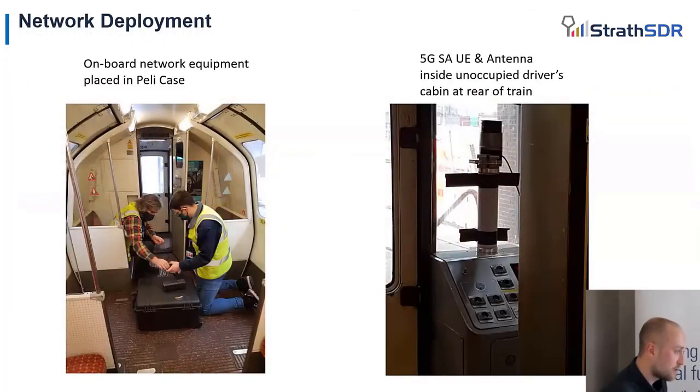For the onboard equipment, on the day of the trial, we did a final trial. All the onboard network equipment we rolled on in a Peli case onto the carriage at the back of the test train that we used. And we deployed separately the 5G UE and its antenna in a driver's cabin at the back of the train.